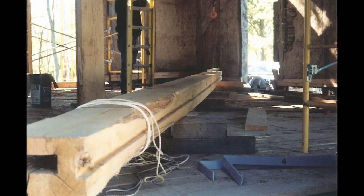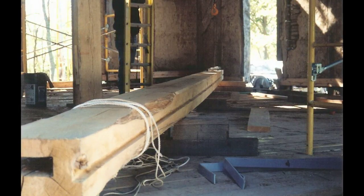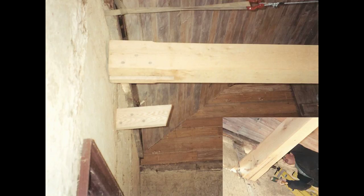Now the 4 horizontal anchored beams of the H-bents were ready to be installed. Notice the large channel cut across the top of the beam. I'll explain in a moment its purpose. To lock these massive anchor beams in place without pulling the building apart, special short pieces were pegged into the mortise holes of the wall posts.